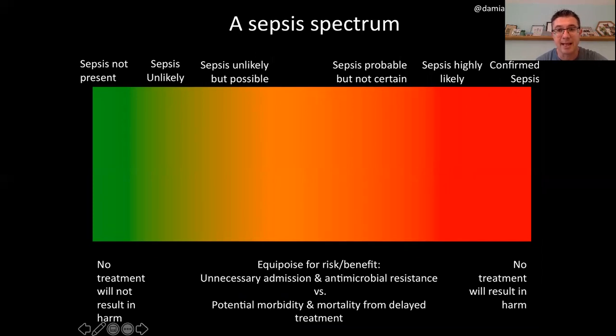Now, this is a kind of spectrum, elucidating even more why this is a difficult problem. If we don't treat, but you're very well, that's not a problem. And clearly, if you look really unwell when you arrive and you can treat that quickly, then again, it's not a problem. The problem is in this middle section, whereby if you overtreat, you unnecessarily admit people and expose them to antibiotics they didn't need. But if you don't treat them, there is this risk of potential morbidity and mortality. And this is our daily dilemma.